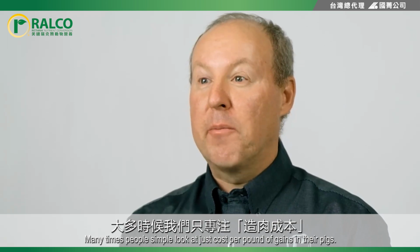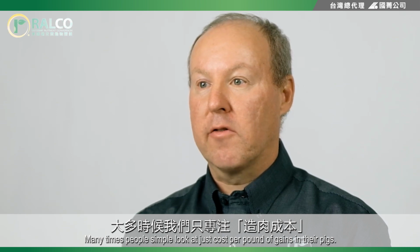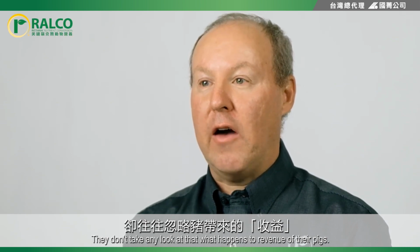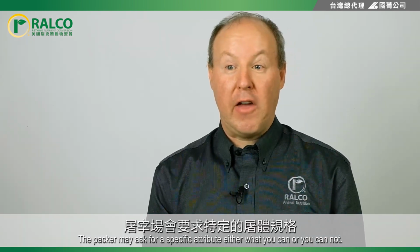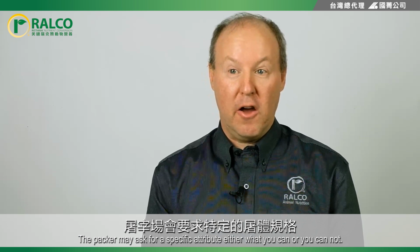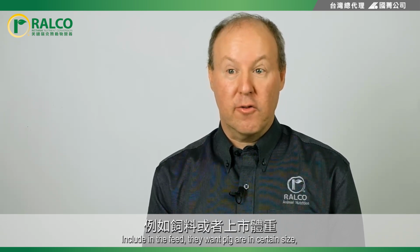Many times people simply look at cost per pound of gain in their pigs, and they don't look at what happens to the revenue of that pig. A packer may ask for a specific attribute, either what you can or cannot include in the feed. They want pigs of a certain size that might be a tighter window than others. We can look and see how that nutrition can then impact that attribute.